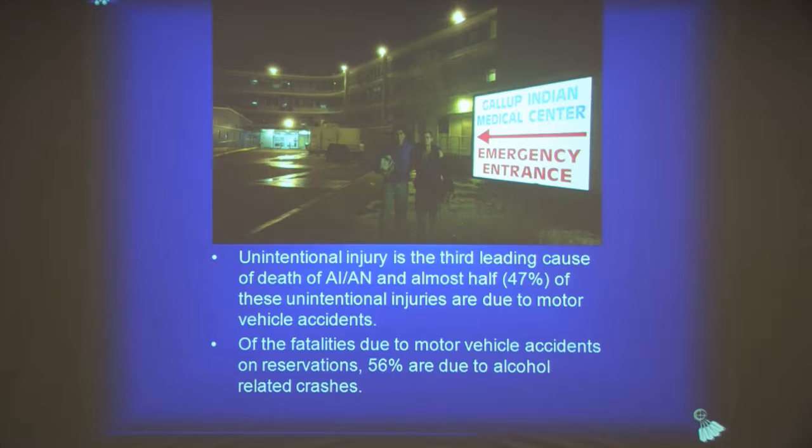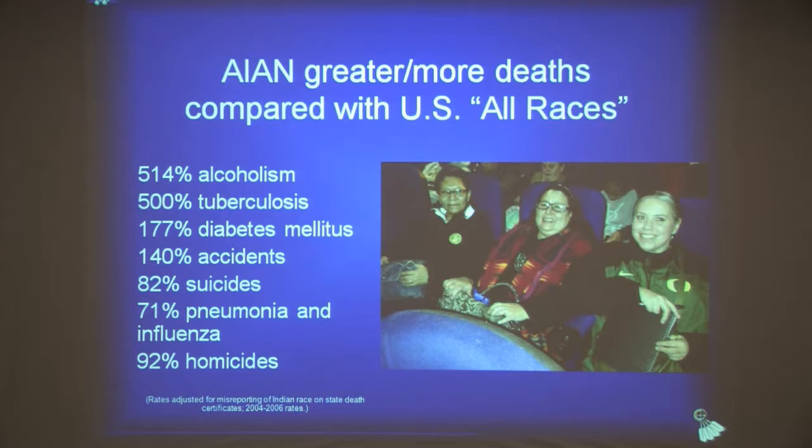NARI, we have a program here. When we put them in the pipeline, it's been extremely successful. So we have more deaths compared to all races. 500% more in alcoholism. I won't read them all to you because you can see this. What is very interesting that is not on this slide is cancer.